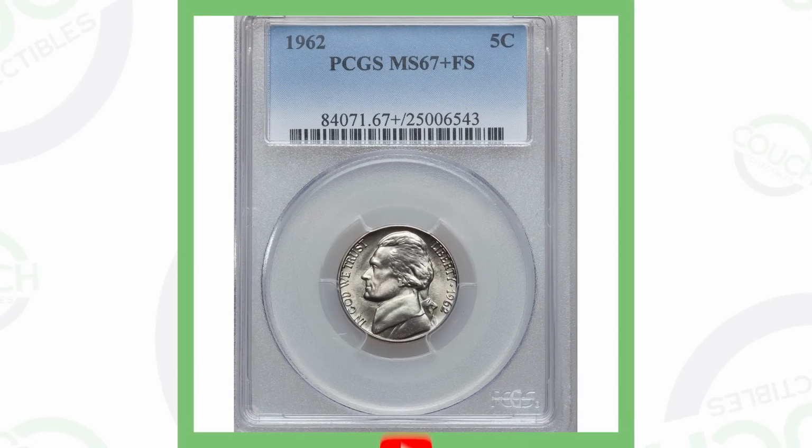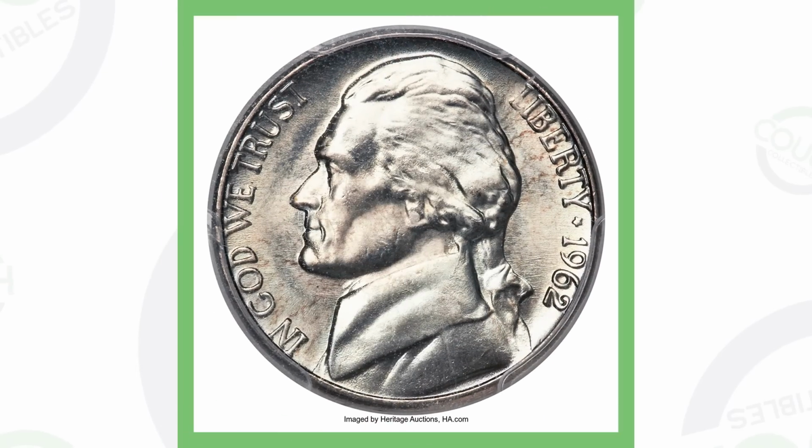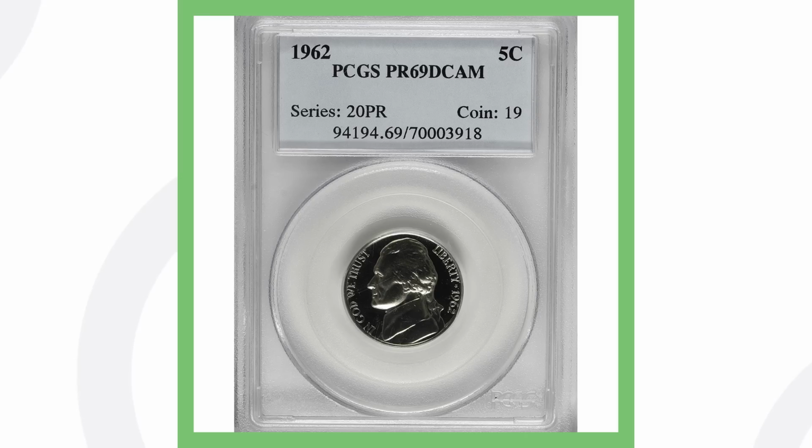Now, before we hop into the double die reverses real quick, I'm going to show you guys some other 1962 nickels that sold for some big money. Now, this one here is a very high graded Jefferson nickel from 1962 that has full steps. So it's graded at an MS67, meaning mint state 67. The coin grading scale only goes up to 70, so it is an extremely high grade. That and the full steps is what's going to give that particular coin value. Now this nickel here sold for over $21,000.